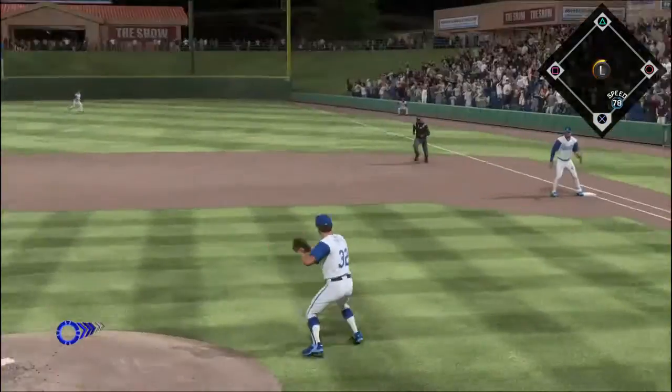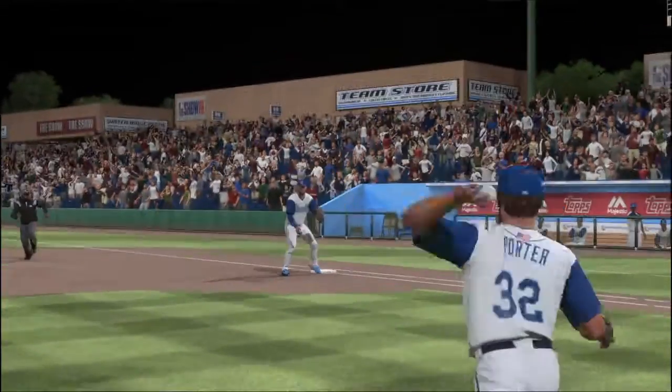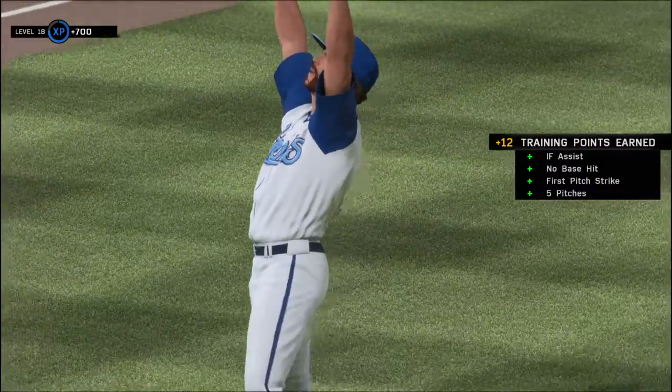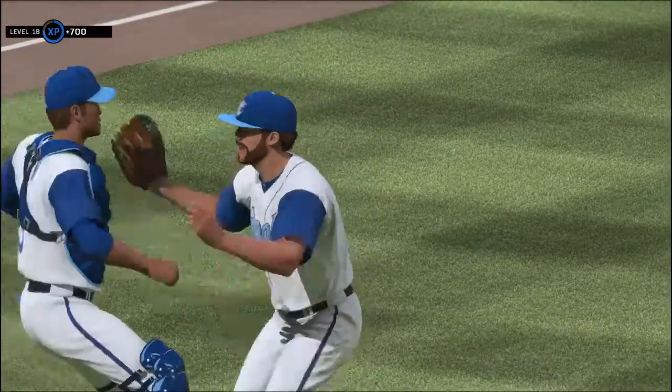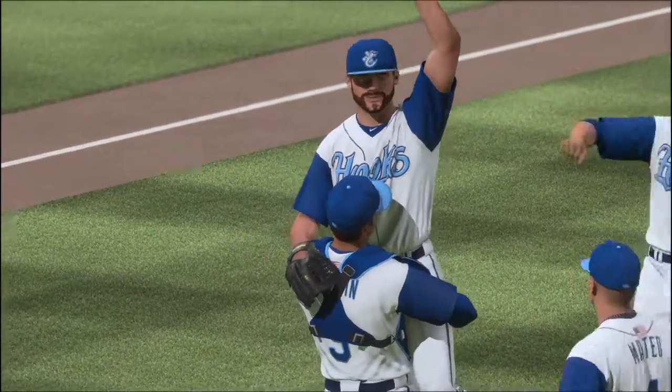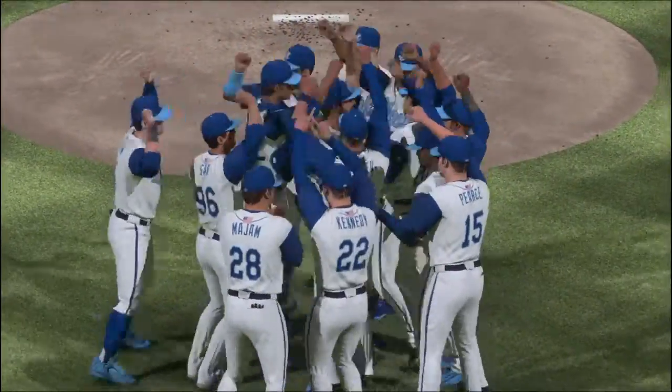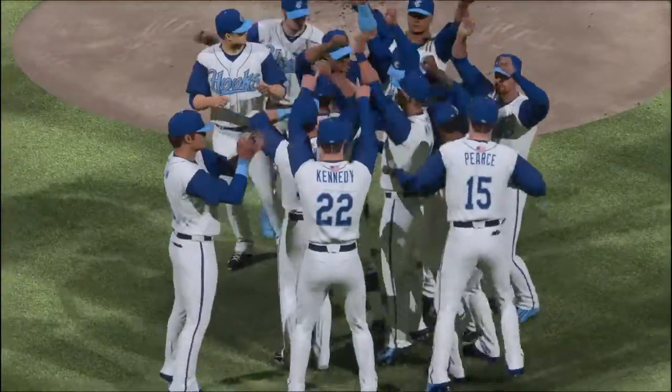Back to him, and that's off his... Throw in time. He's done it. A no-hitter. Well, he's down there getting swarmed by his teammates right now, and he deserves it. Truly one of the best pitching performances that I've ever witnessed. And he puts his name into the record books with that no-hitter.